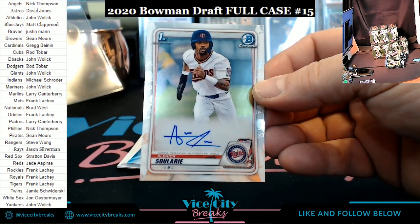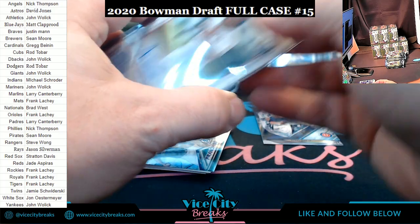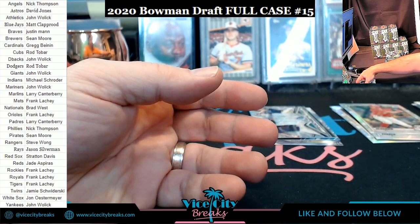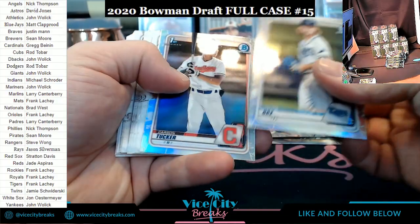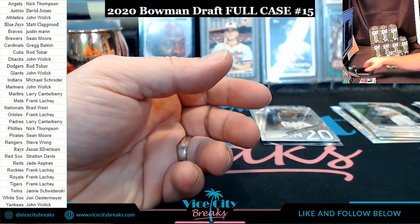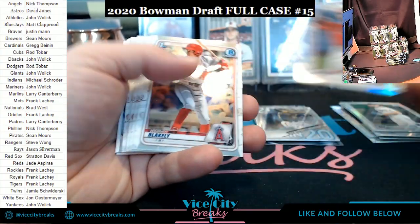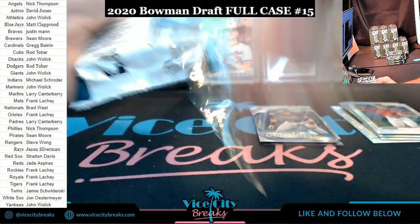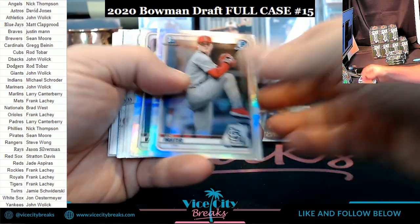Twins Solaire. Start off there with a first Bowman autograph for him. Okay. I try and get my gut off this camera, so I quit bouncing around.